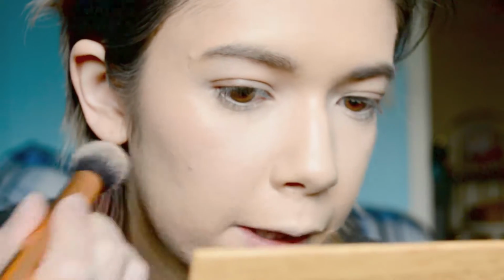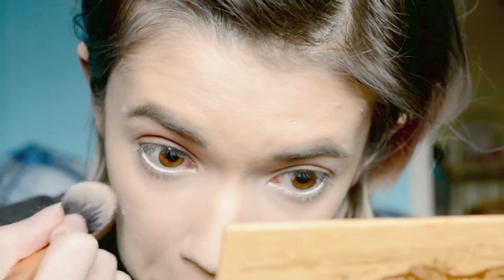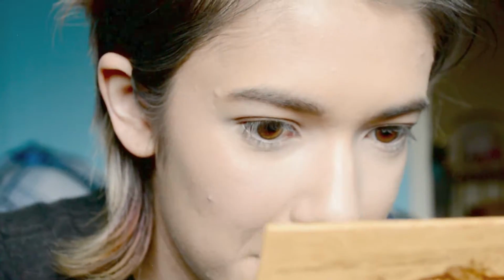I feel like it's not picking up on camera very well, which is a shame because it's really pretty. I like this shade. This shade's pretty. Oh, I have hair stuck to my face. Oh no. Get it off. Okay, that's on. I think it looks pretty.